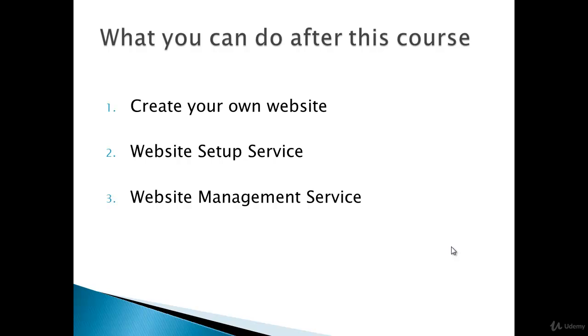For example, there's an upcoming sale, and they will need to announce it on their website. But that is not included in the website setup service because that's already finished. So they will still need someone to manage their website for them, someone to make updates to their website. So this is where you can offer the website management service, and you can charge a regular monthly fee for maintaining their website and updating their website.